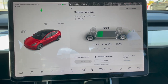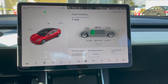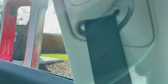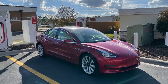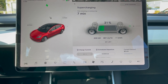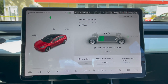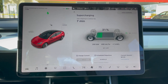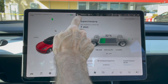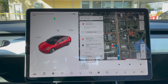All right, we are cruising. Yeah, we're getting pretty good rate here. Maybe because this one is actually on its own on the side. I don't know, but we've got over 200 kilowatts, we're at 31%. So my goal here is to top up enough so that I can go straight home and still have about 30%.